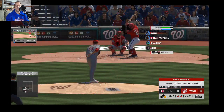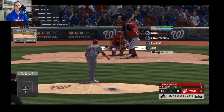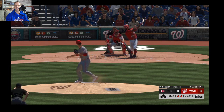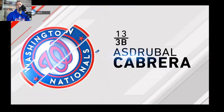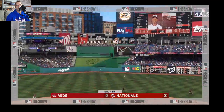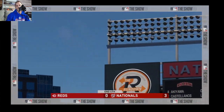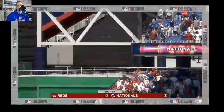DH is American League only. National League, they still have the no DH rule. That's why there's no DH here. Swing and a miss by Kendrick. So Stevenson comes in and does his job and gets the 2 outs needed, but Cabrera goes long ball here in the bottom of the 4th and adds another run. So we're through 4 innings. Nationals up 3-0. Reds coming up.